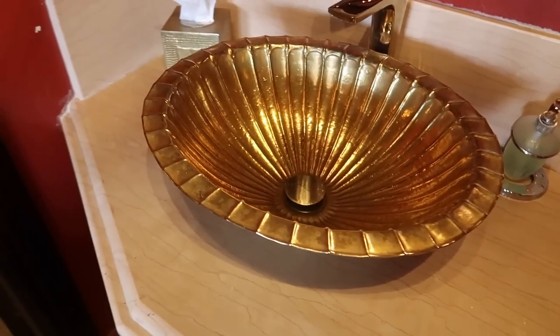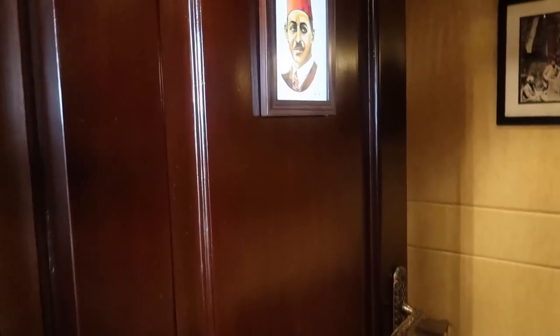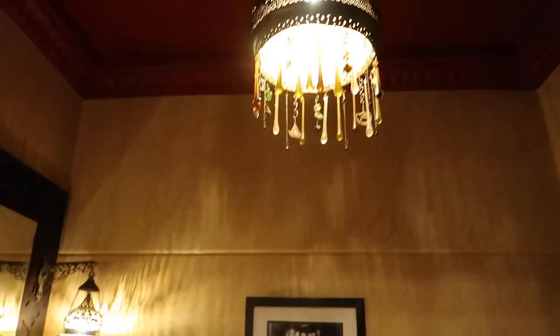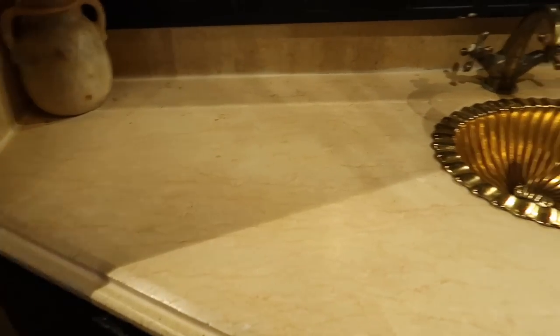I mean, it's probably brass, but it's so cute. And so that's the men's, and they have that indicated with this portrait here. And then for the women, they've got this portrait, and then they got the nice lights, another gold or whatever brass sink. And it's freezing in here, y'all.